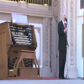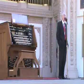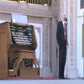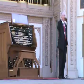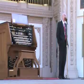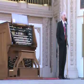This organ has about 5,000 of these whistles. The longest ones are 37 feet long and almost as big around as an old-fashioned telephone booth. The smallest whistles are about the size of a number 2 pencil, but the part that actually makes the sound is much smaller than the eraser at the very top of that pencil. The larger the pipes, the lower the pitch. The higher the pipes, the shorter the pipes, the higher the pitch.